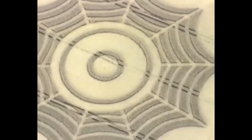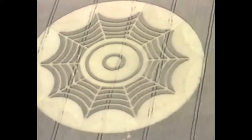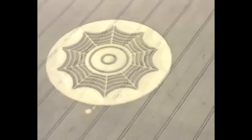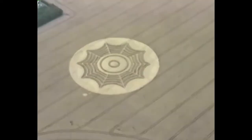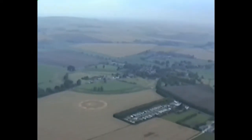One very unusual thing about this formation is that it occurred over 2 separate nights. On the first night, the basic shape of it occurred, and on the second night, the lines forming the web were laid down. Well, I could hardly wait to get to the pub where the gang hangs out. All the crop circle people go to the Barge Inn pub. Here's my little video player. And what do you think of this, guys?